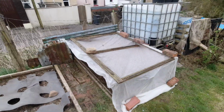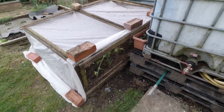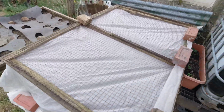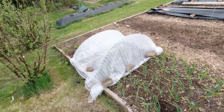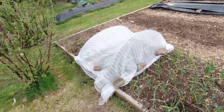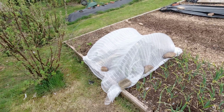That should afford them a bit of protection from the wind and the frost that's coming tonight, and hopefully they'll find their way through this spell of cold weather. And over here I've just put an Enviromesh over the top of them that will screen them from the wind and continue to let the light in.